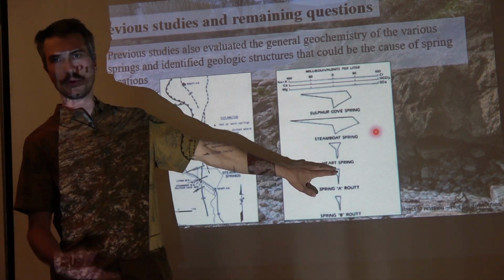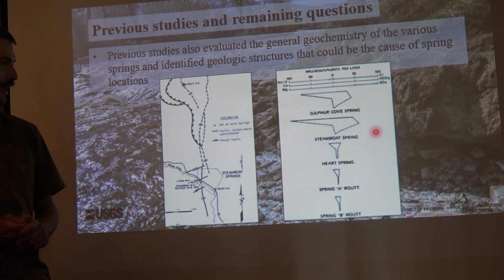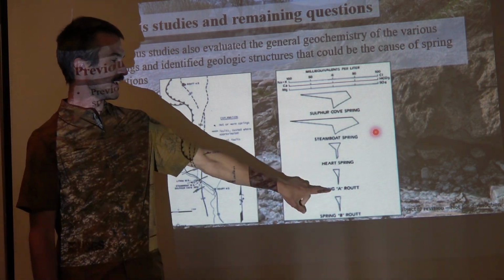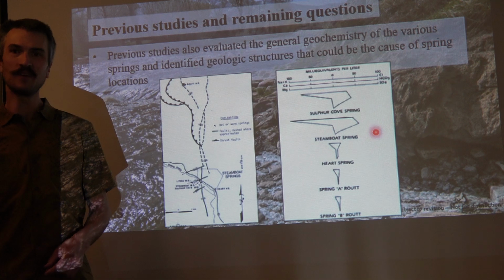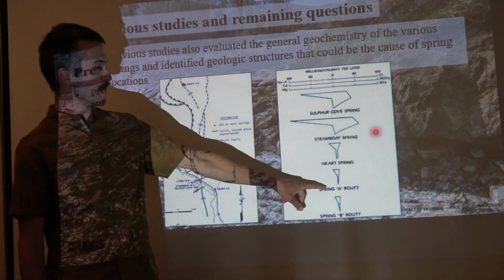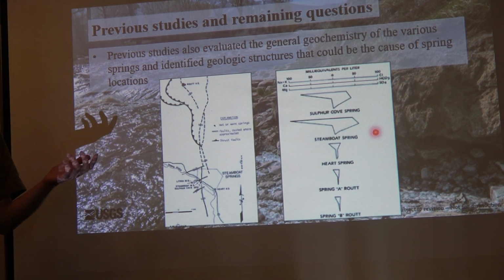Heart Spring, which in the 1980s was what Old Town was called, I'm not sure why. Heart Spring. That's the source. Oh, okay. The source spring is called Heart. Okay, great, thanks. And then Route Springs A and B, that's what in this report Strawberry Park is called.